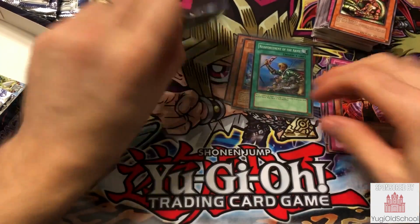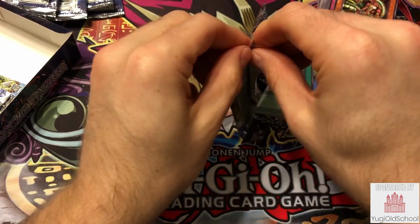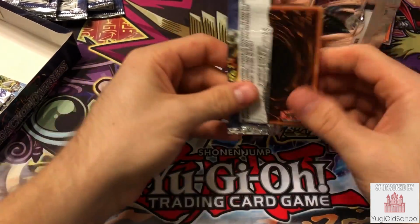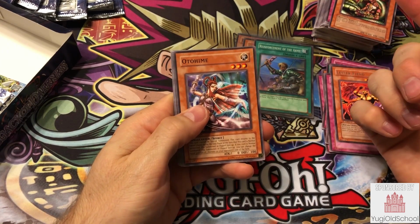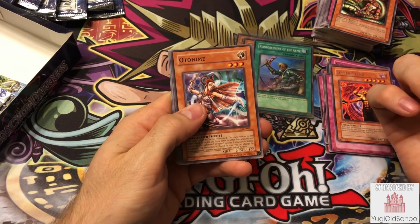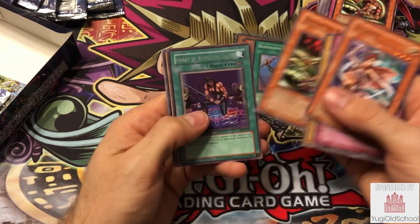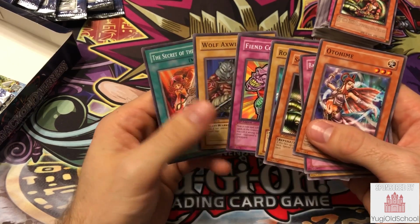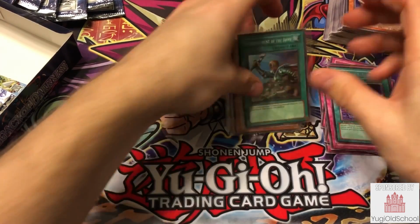But Fiber Jar, I remember somebody running a Fiber Jar deck. It was a deck out deck, and he had 3 Fiber Jars, but he also had 3 Soul Releases from Metal Raiders, where you get to banish up to 5 cards from your opponent's graveyard, or maybe either graveyard. Another Bad Reaction. Array of Revealing Light. And that'll conclude the right side. We got that cool Fiend Comedian there. So on the right side, we did pretty well so far.